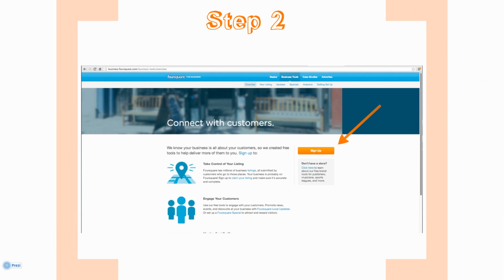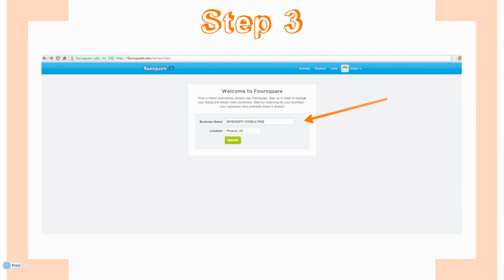Next, you will be redirected to an overview on how to connect with your customers. You may also explore this page a little bit before moving on, but when you are finished with this page, click Sign Up. Now, you will need to search your business or organization by entering the name and city it is located in. Click Search. Then, select your organization when it appears in the drop-down menu.